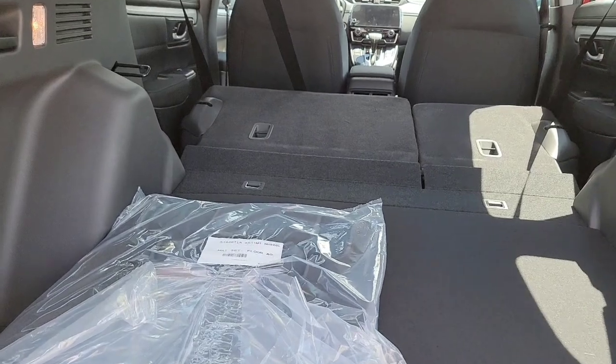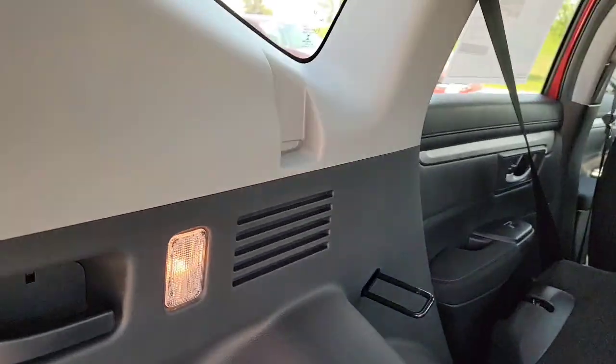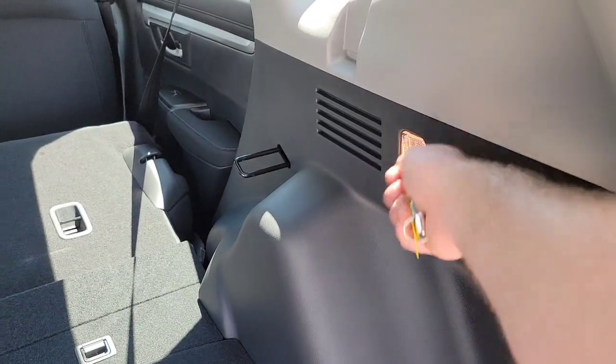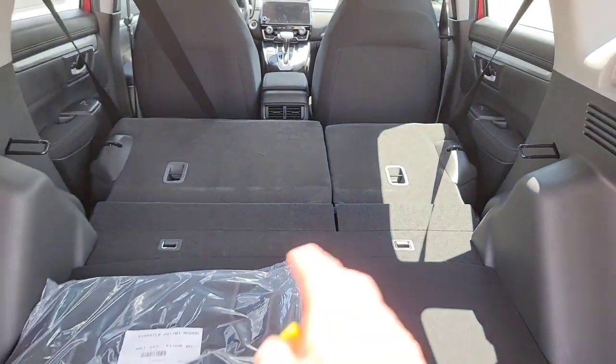Challenge accepted. You live in the dream. Throw it up in there and you're good. You got nice little cargo lights that automatically come on when this tailgate opens up. So that's nice. I don't have a flip switch or anything from that point. It could be a 60-40.